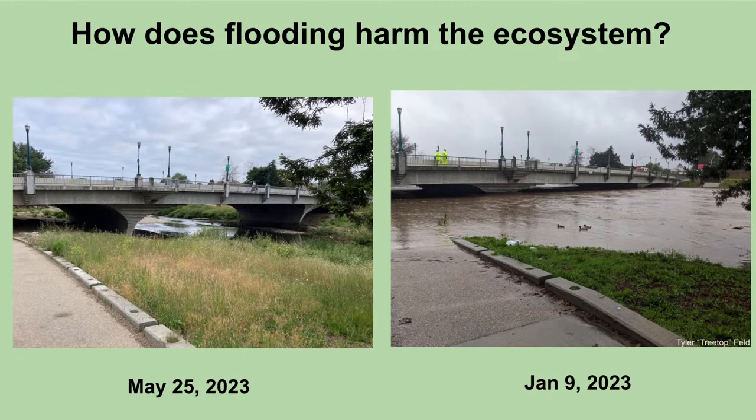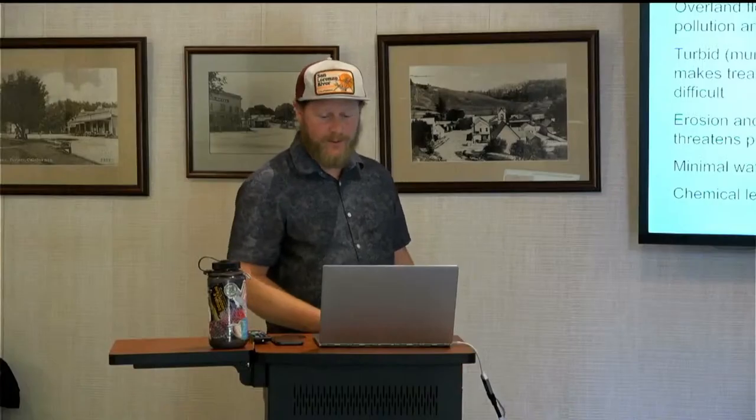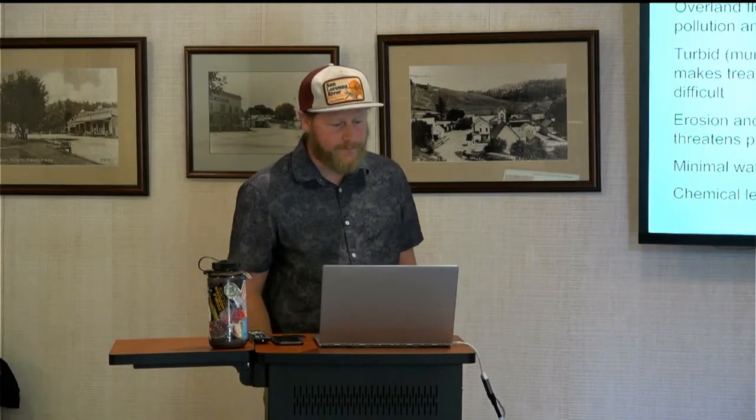So we're going to talk about how bad floods are for the ecosystem. They could definitely cause some issues, and they aren't good ones. In terms of water quality and quantity, how clean is the water and how much of it is there? So much rainfall can really saturate septic systems and yards containing them, like leach fields. When those are swamped, there's a lot of overland flow and stormwater runoff. That water has to go somewhere, and if it can't sink into the ground, it's going to run off and find its way downhill into the creek or our San Lorenzo River.